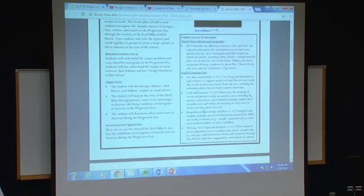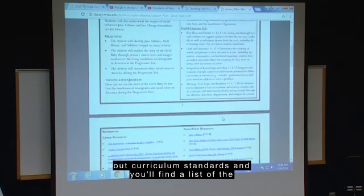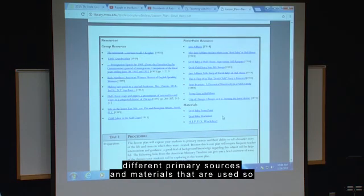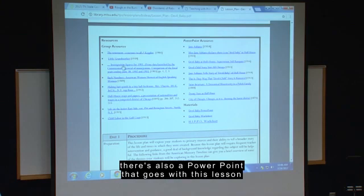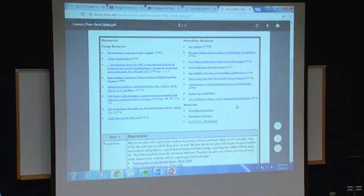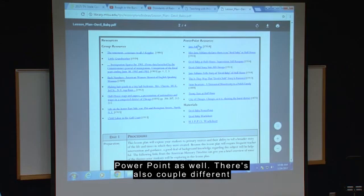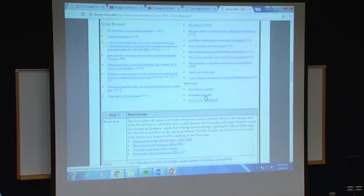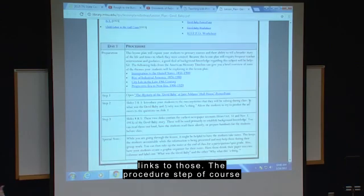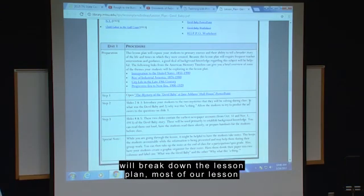You'll note we will list out your curriculum standards. Then you'll find a list of the different primary sources and materials that are used. And so you'll see all of those are hyperlinked in here. There's also a PowerPoint that goes with this lesson plan. And so you'll see that we've also listed out the sources that are embedded in that PowerPoint as well. There's also a couple different worksheets that are included here, and you see links to those. The procedure step, of course, will break down the lesson plan.